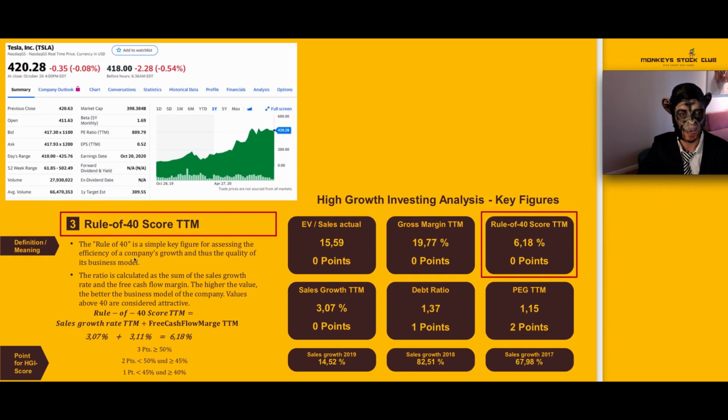Next one, the rule of 40, a very nice and simple key figure for assessing the efficiency of a company's growth and the quality of its business model. The ratio is calculated as the sum of the sales growth rate and the free cash flow margin. The higher the value, the better the business model of the company. Everything above 40 could be attractive for us. Unfortunately, Tesla has 6.18%, so we are below 40, 0 points, unfortunately.